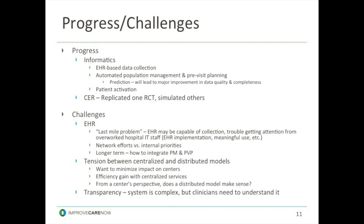But there is a challenge to do this kind of work in the health record. It's essentially what I would call the last mile problem, that the hospital IT groups just don't have this on their priority list. While it's important for a lot of the clinicians, it's just having them implement yet another data collection form, yet another extract, in addition to all the meaningful use and all of the ICD-10 and everything else that they've got going on. It's tough finding the resources to get somebody to do that.